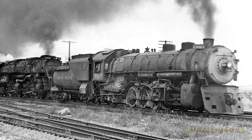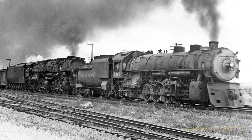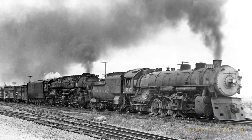It's 1945 and 2102 number 5067, doubleheads with Challenger 3965 with stock cars in tow. Evolutions in meat handling and trucking viability saw a decline in the use of stock cars in the decades following the war.